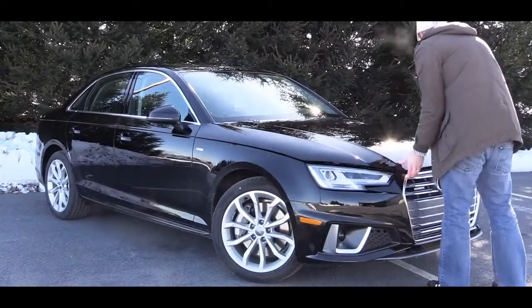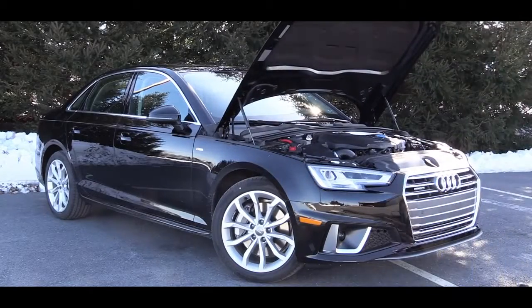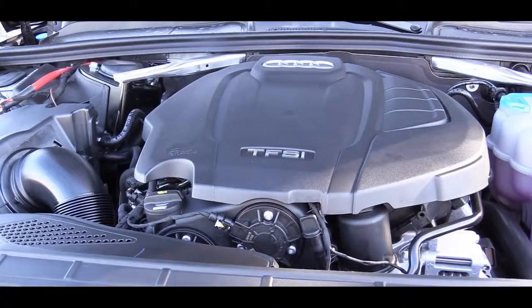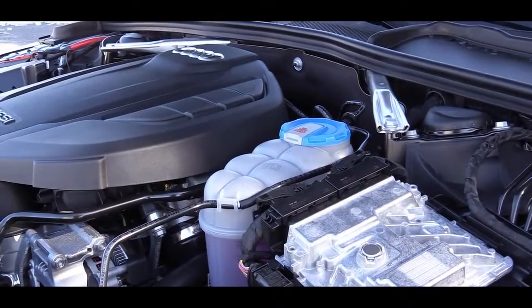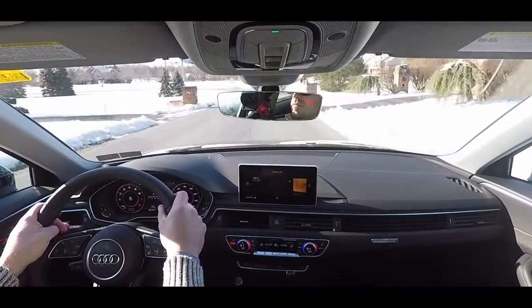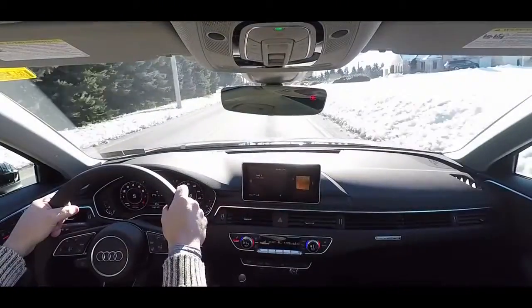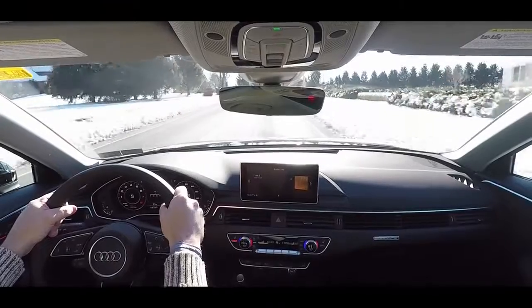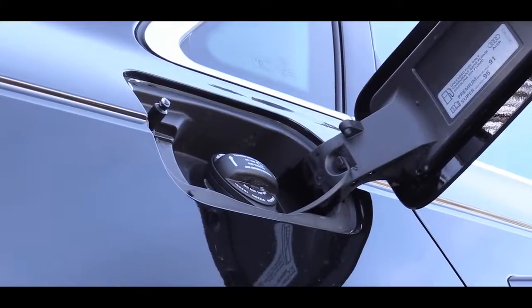When it comes to the power plant on the A4, there are actually two different engine setups. The standard engine setup is going to come from a 2-liter turbocharged 4-cylinder engine, putting out 188 horsepower at 4,200 RPM and 236 pound-feet of torque, available at around 1,400 RPM. Power is going to be sent to the front wheels with that engine setup through a 7-speed dual clutch with paddle shifters. With that one, 0 to 60 time is going to come in at approximately 7.1 seconds, with MPG numbers coming in at 27 in the city, 34 on the highway.